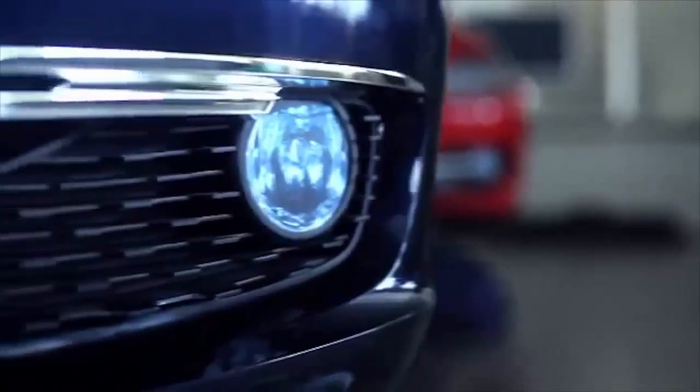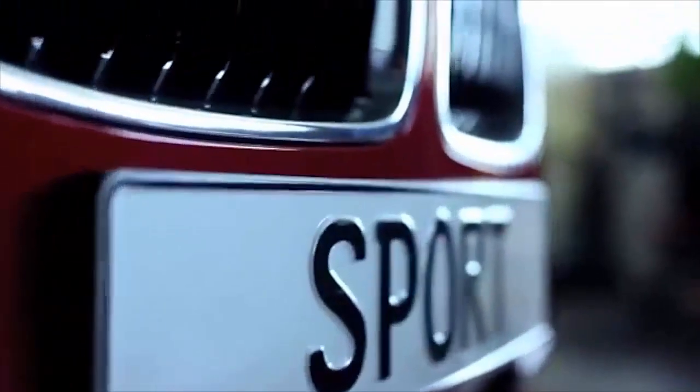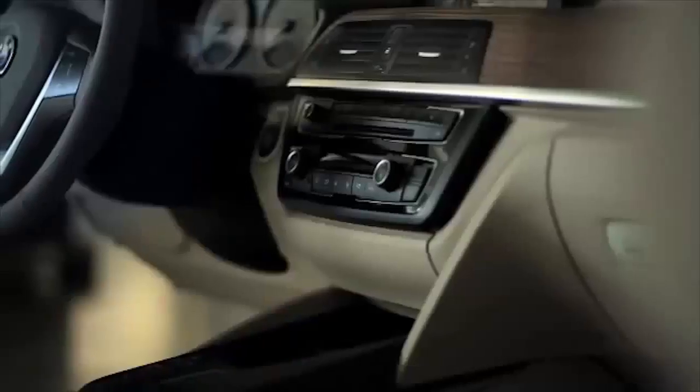Another new story to the 3 Series is that we have 3 different lines. The 3 lines are adding 3 characters to the 3 Series for the first time. You have the modern line, you have the sports line, and you have the luxury line. For each line we had a picture in mind somehow, and every customer can find the car fitting the best to him.